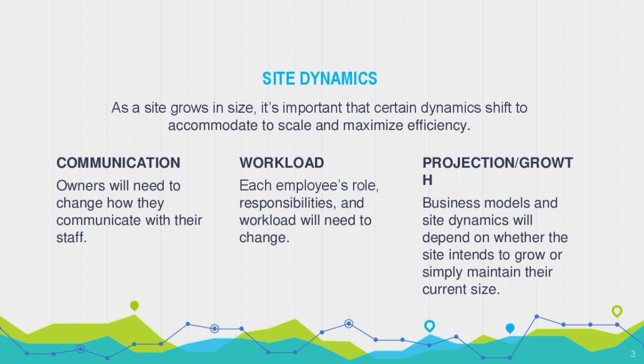So this person's attempting to grow and manage more sites. Then that would make sense for you to have the hub and spoke model, like have a central place, but then have all these ancillary sites. So business models and site dynamics will depend on whether the site intends to grow or simply maintain their current size. It's all about what you're trying to accomplish long term.